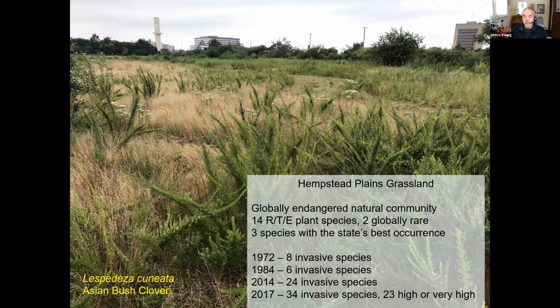And you can see by looking at plant lists through the years from 1972 to 2017 how many more invasives were recorded in those plant lists. From 1972, there were only 8. In 2017, 34 invasive species, and 23 of those are ranked high or very high. So this is a trend that is common in a lot of places around the state. In the background there, you can see Lespedeza cuneata, the Asian bush clover, which is a really terrible rhizomatous bush clover that's causing problems in grasslands on Long Island.